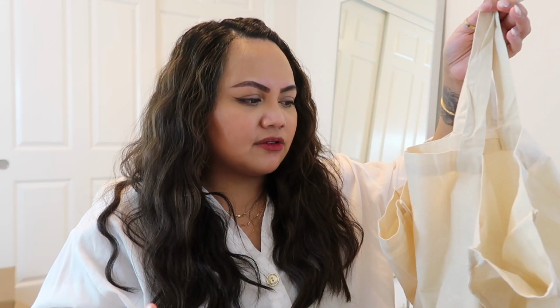I don't know what I'm gonna use this for. Probably for traveling. I don't know if I'm gonna use it for groceries. I'm not exactly sure. What do you guys use these for usually? I know reusable bags are for grocery or shopping and stuff like that, but what other uses would you use them for?